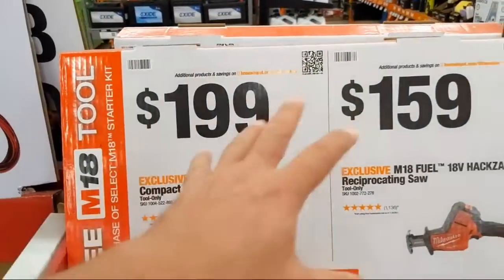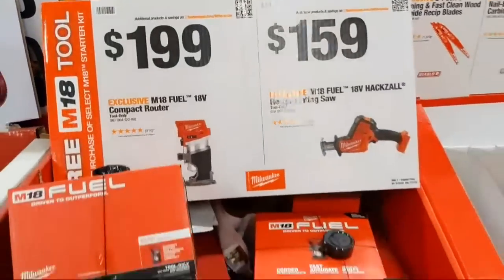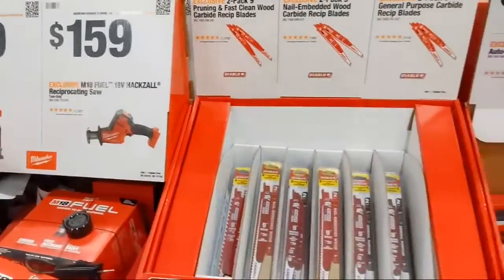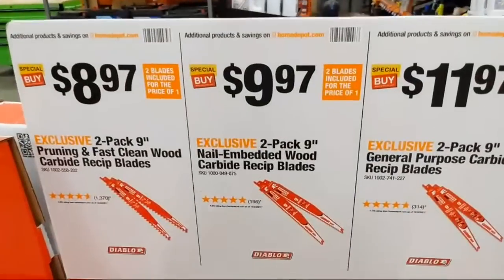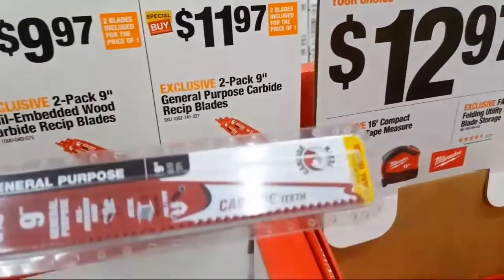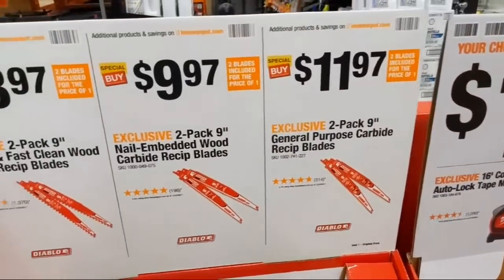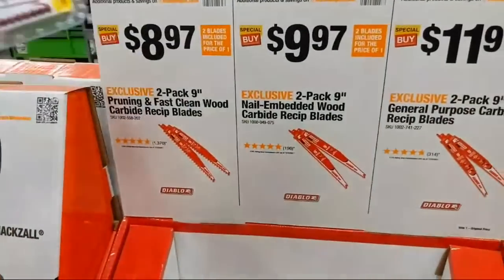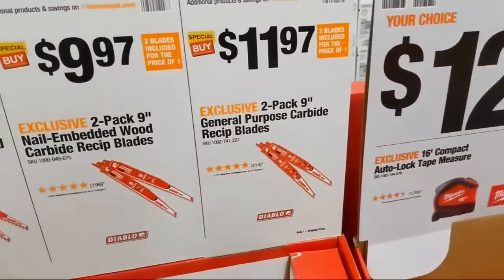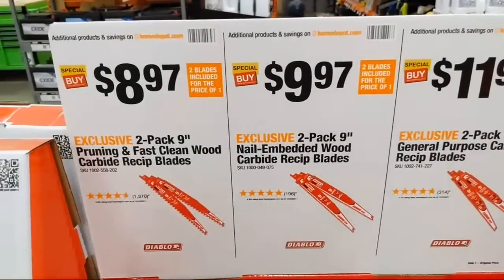You can see they have the remnants of a former deal out here, but plenty of bare tools. They have one-hand recip saws. They have the Milwaukee router. We have some more linear edge from Diablo, two-pack shakers. I like these deals. This is another one. These are deals that, if you know you're gonna need them, I would stock up on them now, if you're gonna use them throughout the year.